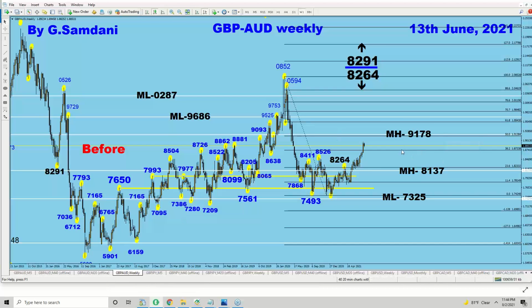Monthly, it's a monthly high. Either it's going to stop here, or it may go all the way to 61%, and this number, 96.86. But my first target would be this, 91.78, little by little, right? And a daily range. Every pair has a daily range. How much does this one have?